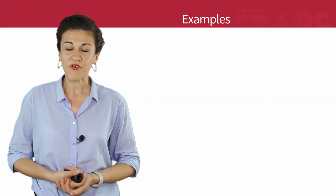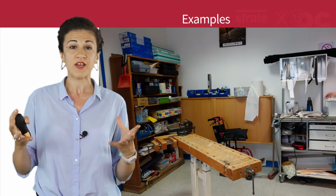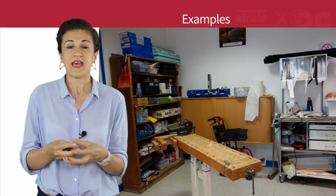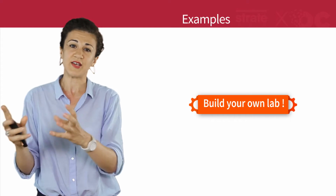So here is a photo of a lab. Actually, it is not a design lab per se, but it's a lab that we found in a French hospital. It is a lab of ergotherapists where they build prototypes and prostheses for disabled or in-need persons. Well, that means that everybody can do this at home, so don't wait. Find a place and build your own lab at home.